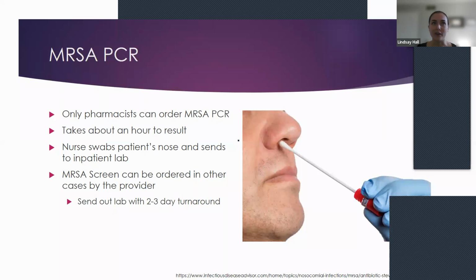You will see some providers will try to order an MRSA PCR for other conditions, like bacteremia, skin and soft tissue, and it's not a great indicator of that. It's really just for pneumonia. So that's why they've only allowed pharmacists to order this. It's just a cost savings and to make sure it's being utilized correctly.